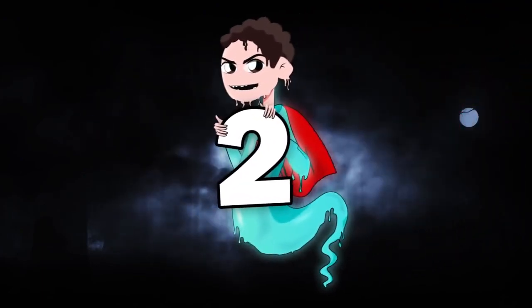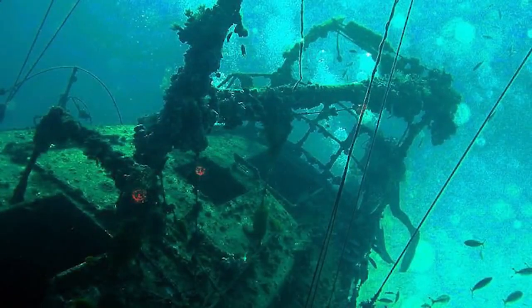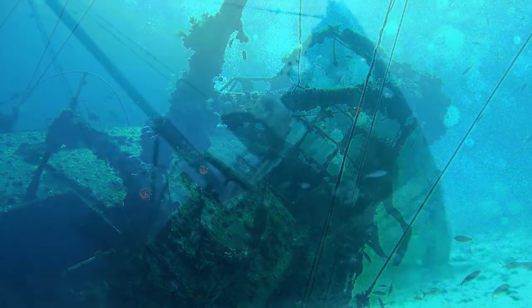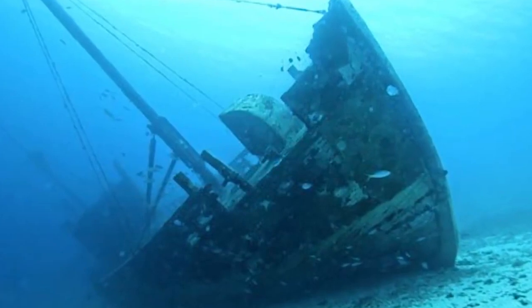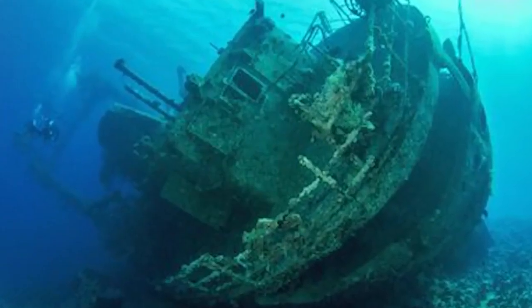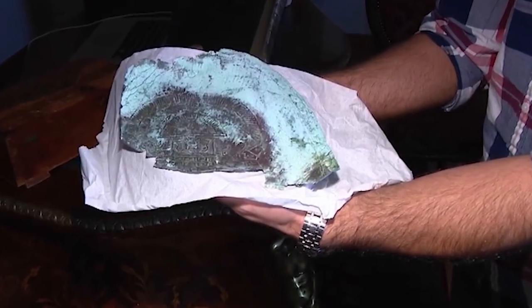Number 2. Ancient funeral mask. Many people would have heard of the 1715 fleet, which resulted in around $4 billion of treasure lost at sea after a hurricane in 1715. Many approved salvagers have been searching for it ever since, and an ancient funeral mask that washed up on a Florida beach could help them find it.